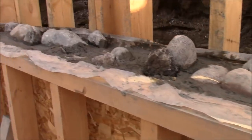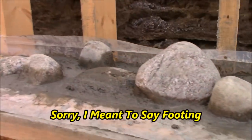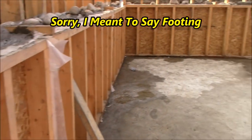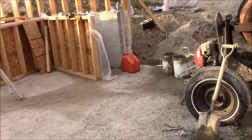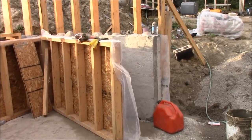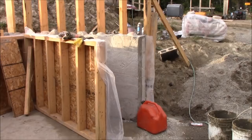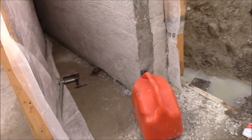Now this, in my opinion, with it being this wide, is like a form. I've seen people building barns dig down and only build their form, say, 10 inches wide with a footing, and this deep, you know, 2 feet deep. But this is going to be 8 feet high, and right here is about 14 inches at the bottom, at the doorway.